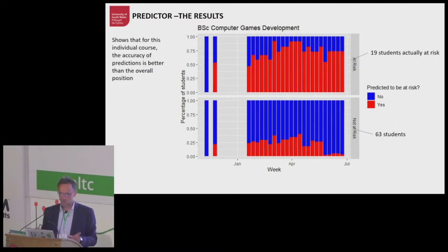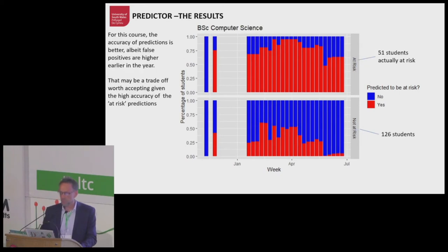For some courses, it's very good. Here's the BSc Computer Games Development course. This is a very good graph, mostly red at the top, mostly blue at the bottom. If you look at the first bar charts, that's about 55%. It's even better on this one, which is the BSc Computer Science. This is our best performing example.